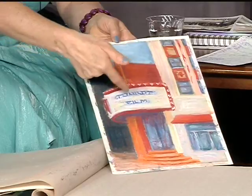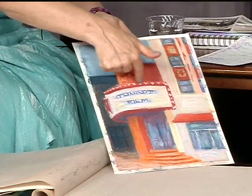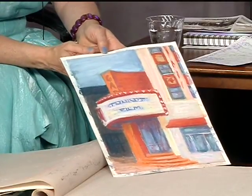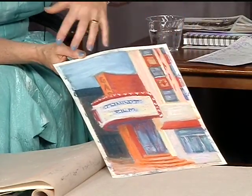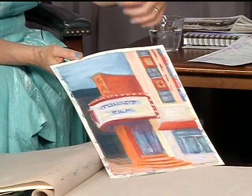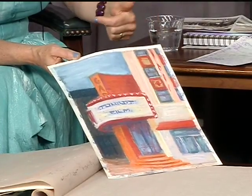The focal point is now pointing right in here, where the darkest blue is hitting that orange, and pointing right to the marquee, which has the dark lettering on the light color background. And so clearly that becomes the focal point. And then the building, the sky, this is all kind of background. You know, there's another building there, there's the rest of the building here. But the point is really right here, right on the marquee itself.